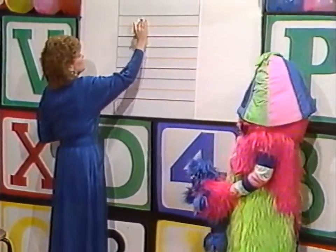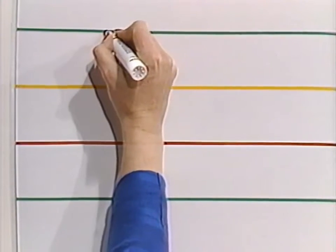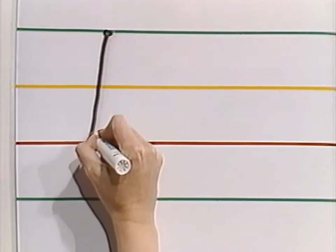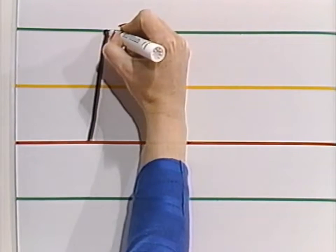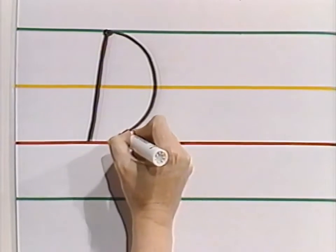Look, we always have our green, yellow, and red lines. We'll start on the black dot. Put your marker on the black dot or your pencil on the black dot. Go straight down to the red line. Boy, that wasn't so straight. Straight down to the red line. Pick your marker back up. Go to the dot. Go around. It's almost like a half of a circle.